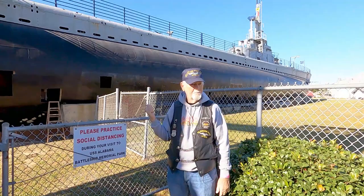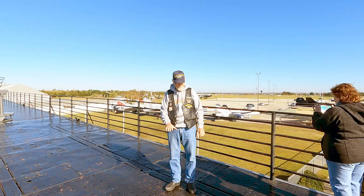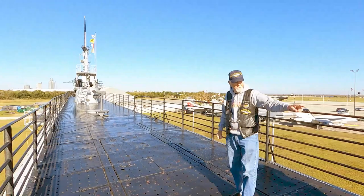Underway, we didn't have these rails. This is strictly for the tourism. And on the boats that I was on, this was a wooden deck as opposed to a steel deck. So, well, there's the wood right there. They're going to take us up to the forward torpedo room, and we'll be coming out back here.